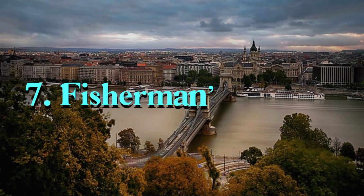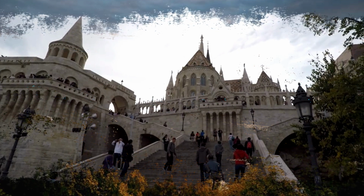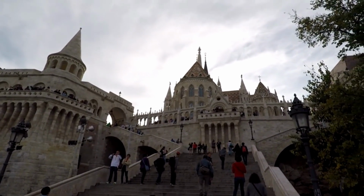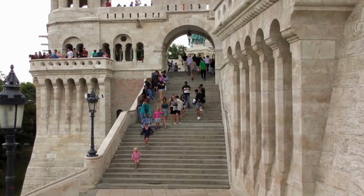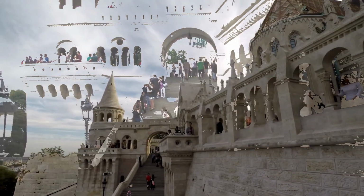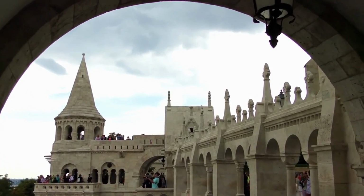Number 7. Fisherman's Bastion. Although the Fisherman's Bastion looks like a medieval monument, it was actually built in the early 20th century in a neo-Gothic style, specifically to act as a panoramic viewing platform across the Danube, Margaret Island, and Pest. It is named after the Guild of Fishermen, which was responsible for defending that stretch of the city walls during the Middle Ages.